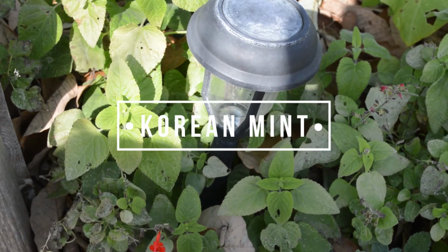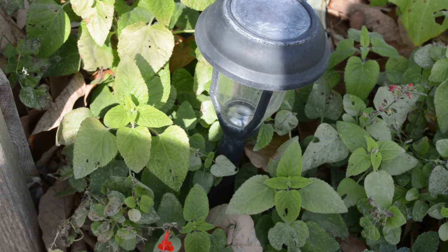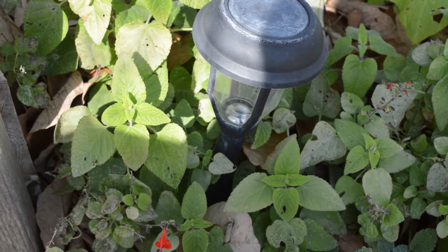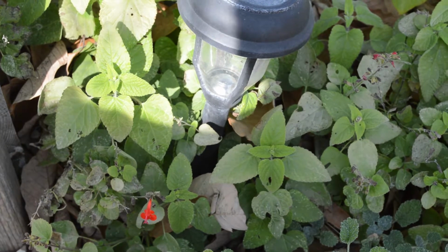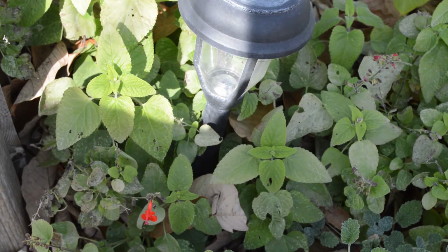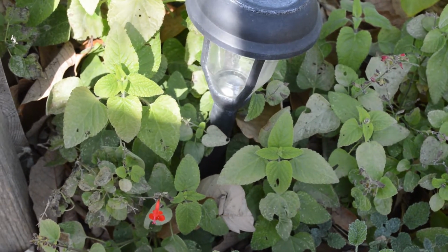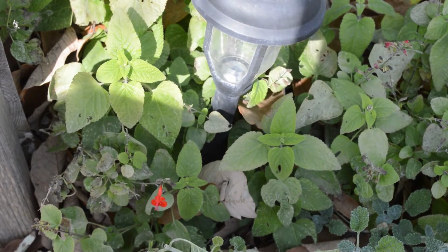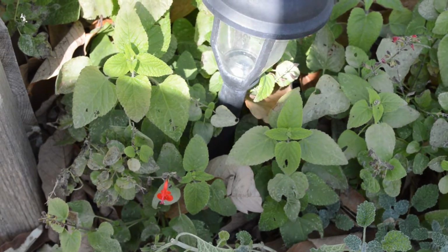Another name for it is Agastache rugosa, or giant hyssop, or purple giant hyssop, or Indian mint, or blue licorice. These are all the names for this, and of course it's in the mint family. This is native to East Asia, and pretty much what I use this mint for is to make sure that I have a different variety of mints to use in my teas and tea blends. This is also a perennial.